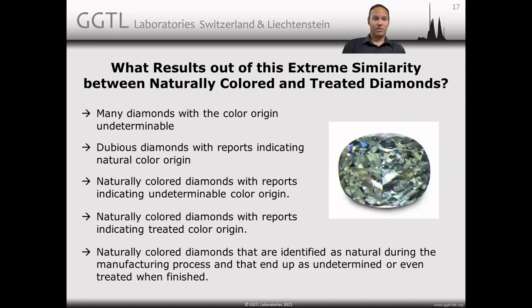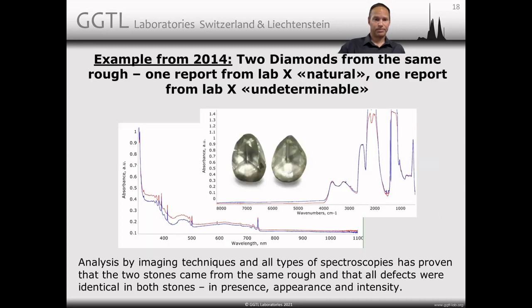Well, we have many, many diamonds with the color origin undeterminable. There are plenty of dubious diamonds with reports indicating natural color origin. There are plenty of natural colored diamonds with reports indicating undeterminable color origin. There are plenty of natural colored diamonds with reports indicating treated color origin. And there are actually also quite a lot of naturally colored diamonds that during the manufacturing process are identified as being natural. And then as soon as they're finished, they're identified as either undeterminable or even treated. So you see, the problem is quite a serious one.